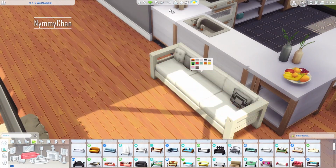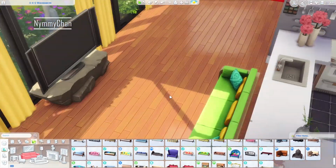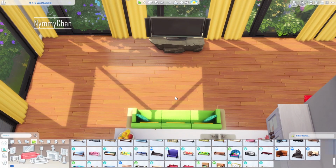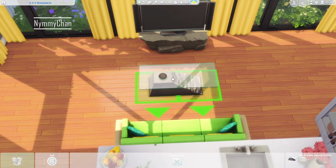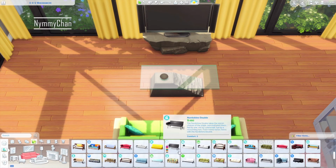And here I go again with the yellow. I hate yellow in real life, but in The Sims, the yellow actually looks kind of good. Especially when you combine it with that color of flooring, some naturey colors, and green. That's like the perfect combination.